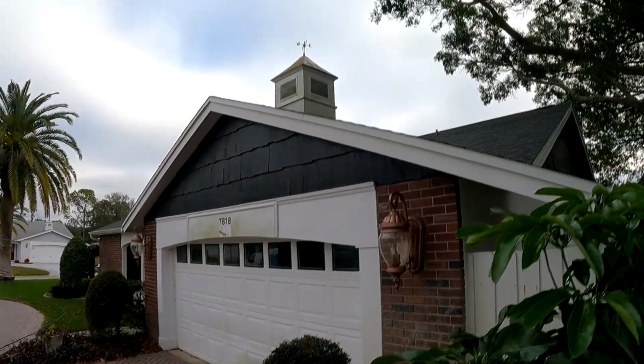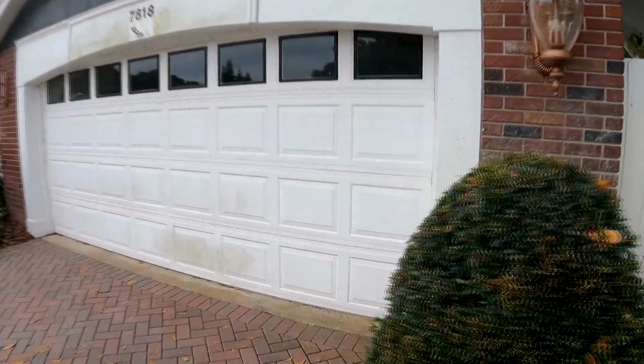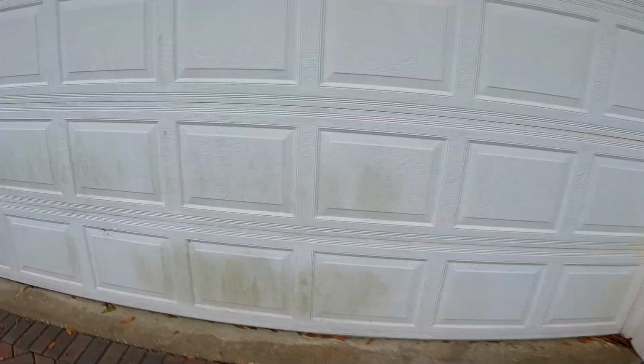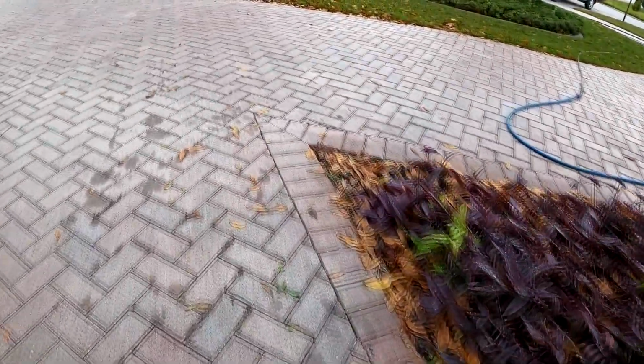All right, here's the worst part. See that up there? You probably can't tell because of the lighting, but let's look at this here. Look at that algae on the garage door. Very bad right there. We got mud daubers. Lots of spiders and stuff. We'll get this cleaned off. And we got algae on the walkway. Get that off of there.